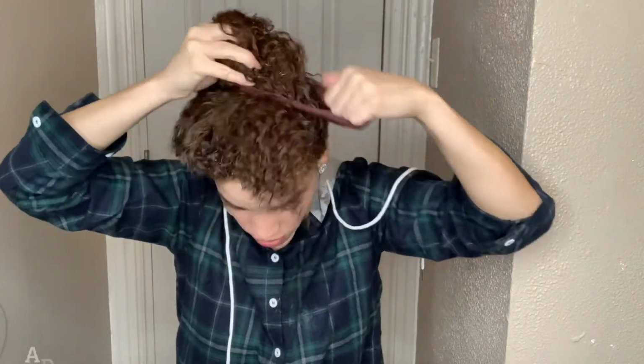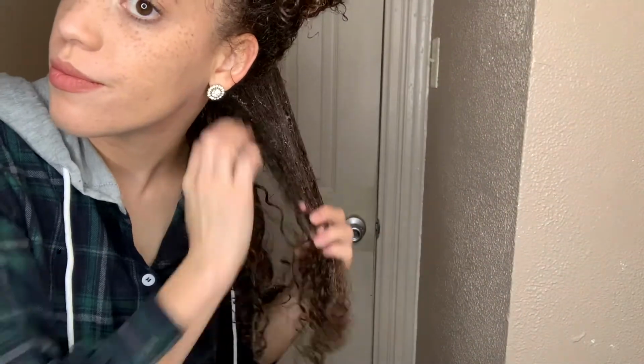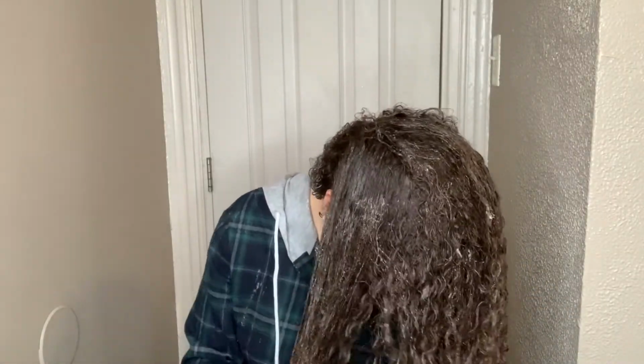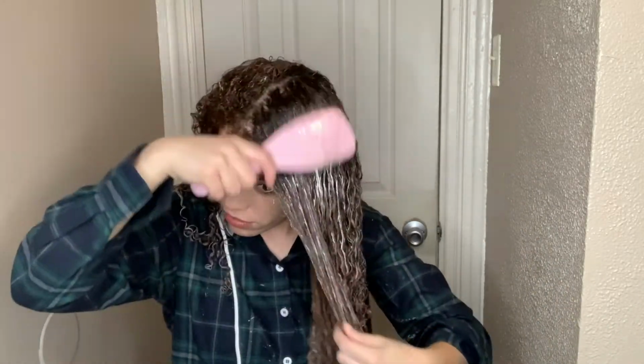Alright, it's time to rinse and I'll be right back. Alright, so I rinsed the shampoo out. Feels like gel for some reason. It says it's gonna be easy to detangle, so I'll let you guys know how this works. My hair is so white. Let's see.